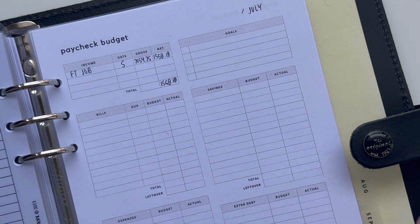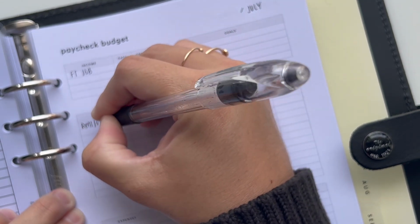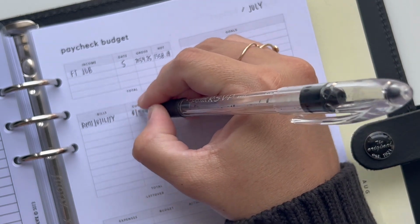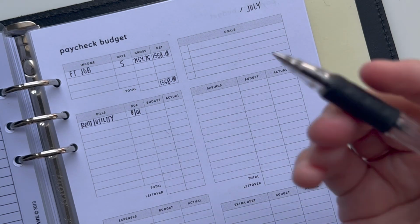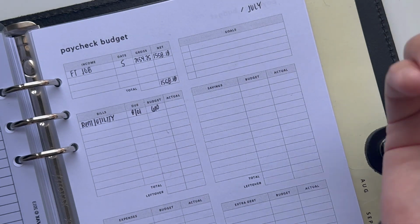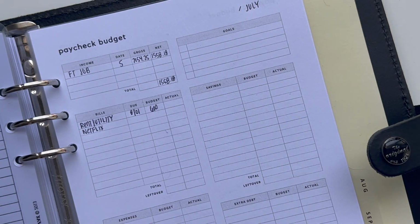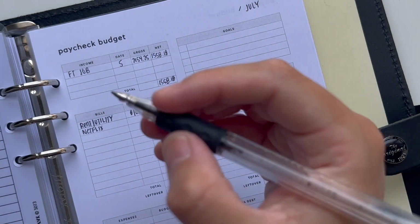All right, so then bills, we'll start with rent and utility. Every single paycheck, I set aside half of my rent and utilities. So whatever I'm saving from this paycheck will actually be to cover August's bills. So I'm budgeting $600, which is what I always do. Netflix. Oh, and I should note, this is the only bill that I'm like ahead on, technically. All the other bills I'll list are for the month of July.